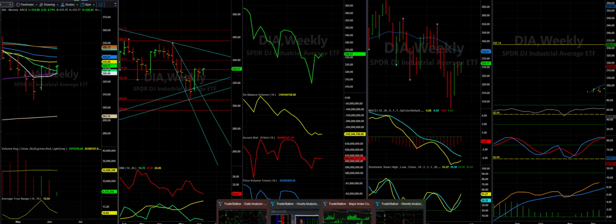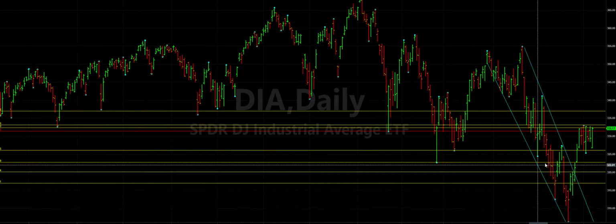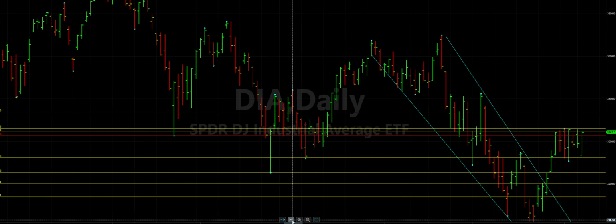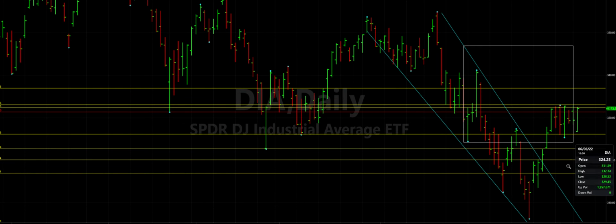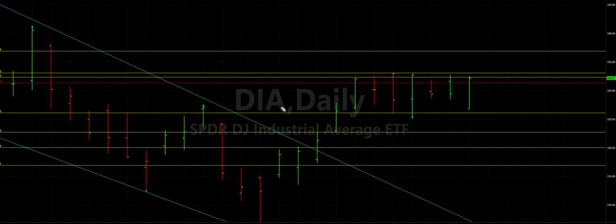Now, let's step down to the daily chart and see what's going on. This is one of the key reasons, a major factor, why we didn't buy today on the DIA. Look at it. We're still trapped in this eight-day consolidation period right here. We've been moving sideways for 8 days. 333.06 is the top of this sideways channel, right here.